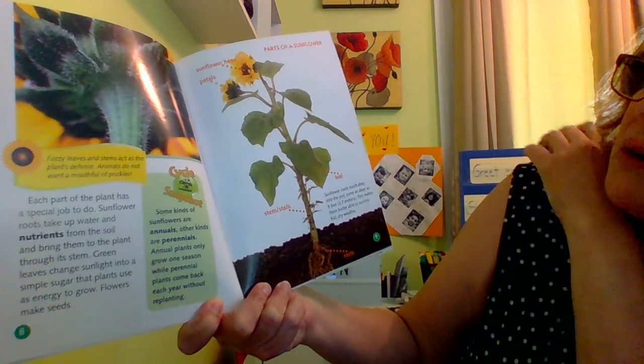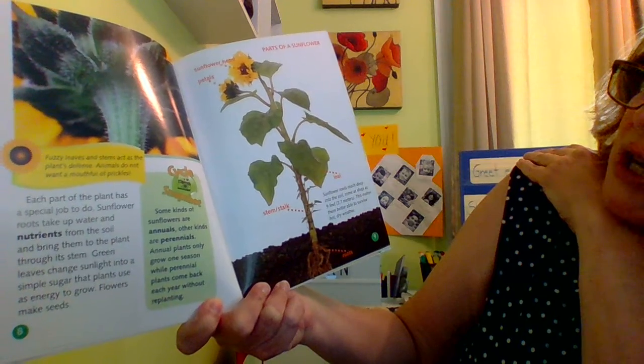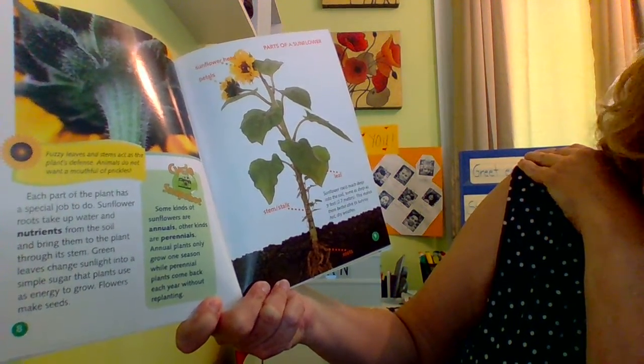Sunflower roots take up water and nutrients from the soil and bring them to the plant through its stem. Green leaves change sunlight into a simple sugar that plants use as energy to grow flowers, make seeds.